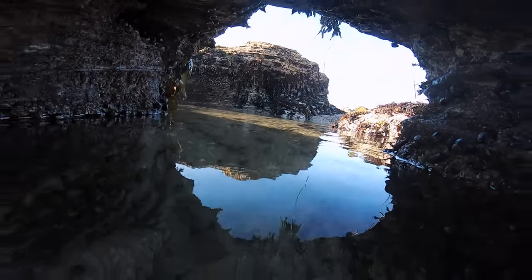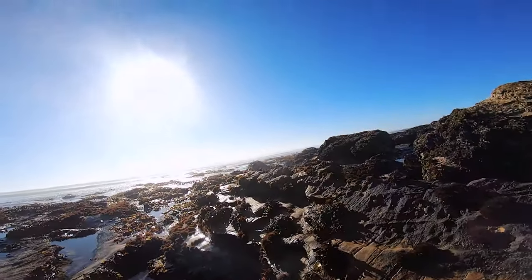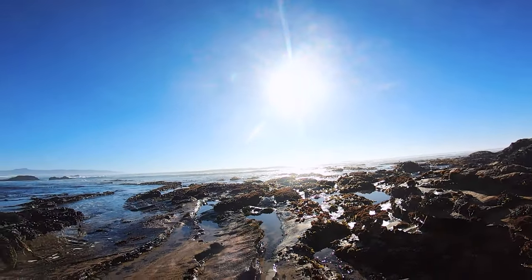We're gonna first start off rod and reel fishing because the tide, as you can tell behind me, you can see that it's pretty high. It's almost a 7-foot tide. We're down here at Prisma Point on Vandenberg Air Force Base. So it's kind of exclusive, but it's a nice area.